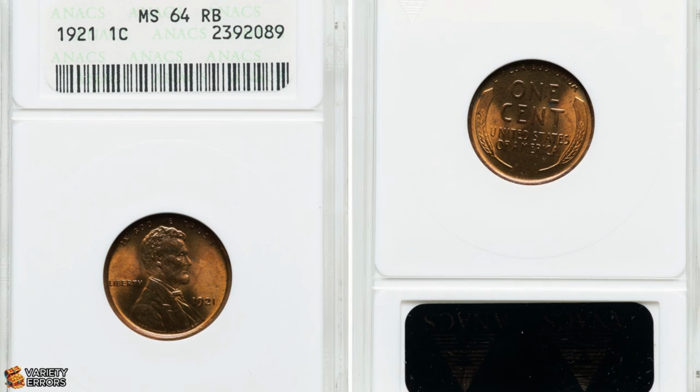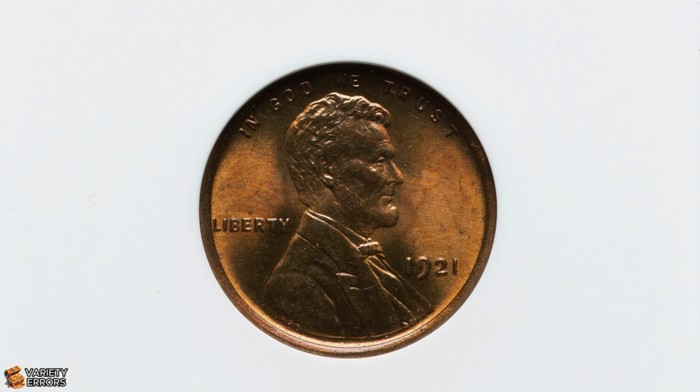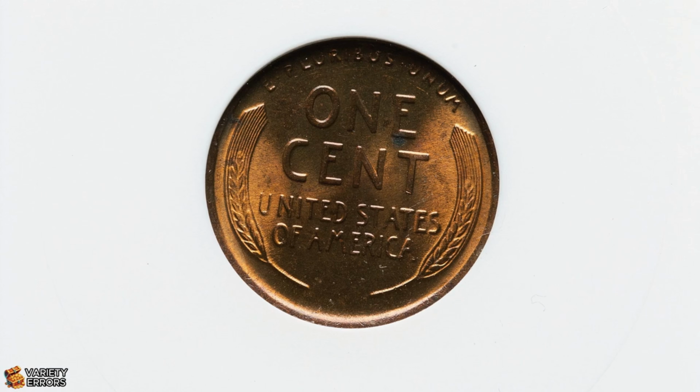We have one out of Philadelphia. It's a 1921 Lincoln cent, of course, and it sold in October of 2025 for a really good price, $119. Now, this one represents the heart of the 1921 series. It was graded a solid mid-MS grade at MS64 red and brown through Annex. Sometimes PCGS can hold a little bit higher premium when it's seen selling in auctions comparatively, but Annex, of course, is a great grading company.